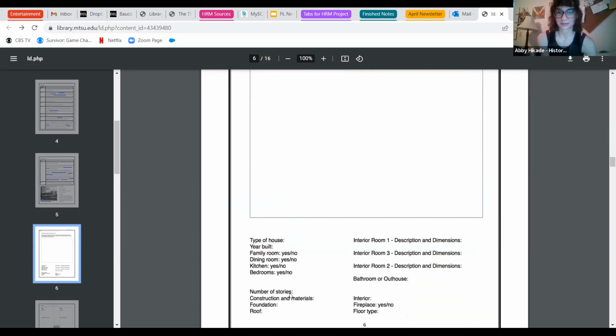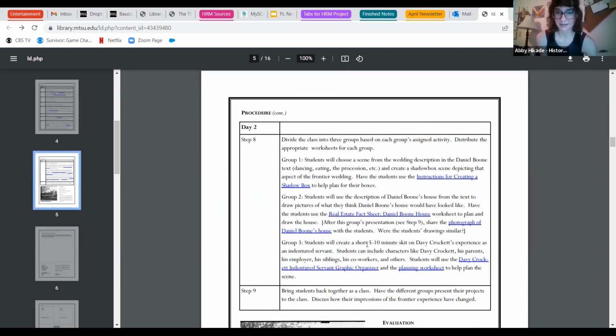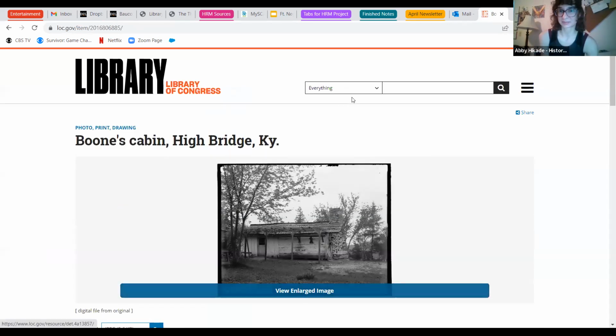And this is where they have their instructions here. And then afterwards, you will show them an image of the house, a photograph of Daniel Boone's house. This is after they complete their drawing, and you get to see if they got close or not. How close did they get to drawing Daniel Boone's cabin?